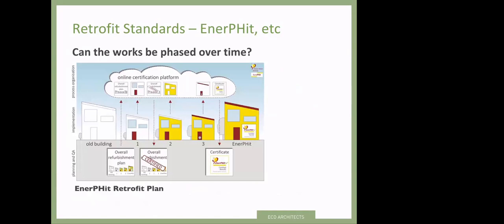So also just to note that the works can be phased over time. You may not have the budget to do all of the works all in one go. You can develop a refurbishment plan, which might be something you implement over the next 15 years, and it might be sold with the property to the next purchaser, who might then take on the next steps in the refurbishment plan to ultimately achieve EnerPhit at the end.